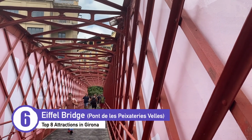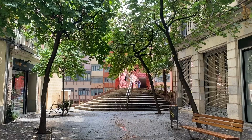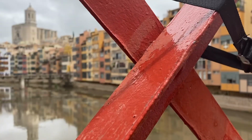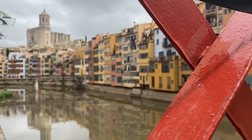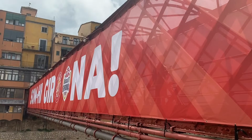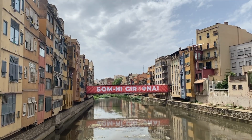Number 6 is Eiffel's Bridge over the river Onyar. Built in 1876, the Eiffel Bridge was built by none other than Gustave Eiffel of Eiffel Tower fame. The bridge is one of several that crosses the river Onyar in Girona, and its distinctive red iron pattern makes it one of the best. Unfortunately, the bridge was covered in tarpaulin during our visit, but usually you can see a great view over the river.